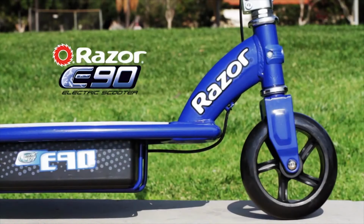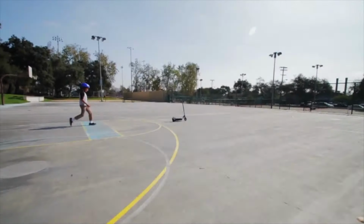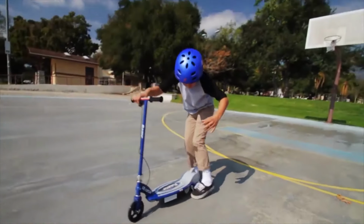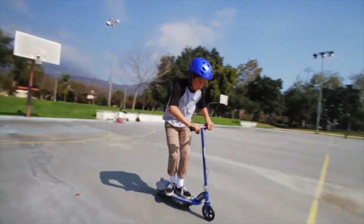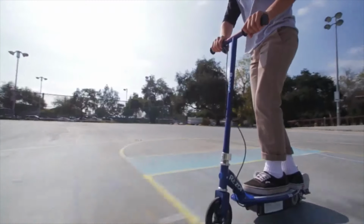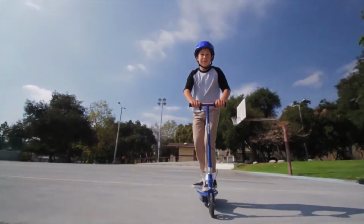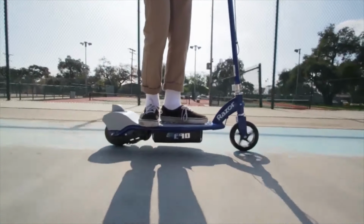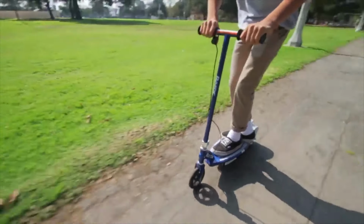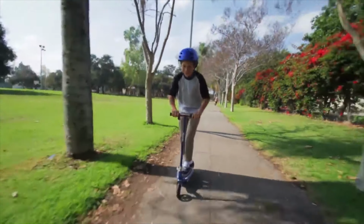The Razor PowerCore E90 is most suitable for children who want to ride for a long time. It is light and portable and needs no maintenance, which makes it ideal to use. The Razor PowerCore E90 has a top speed of 10 miles per hour and its range is 80 minutes. This range is what makes it stand out, as it is 2 times more than any other electric scooter offers.